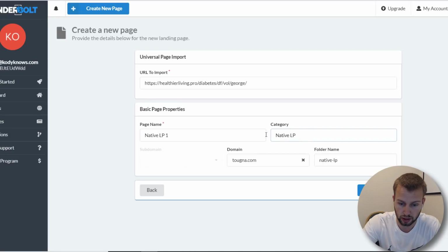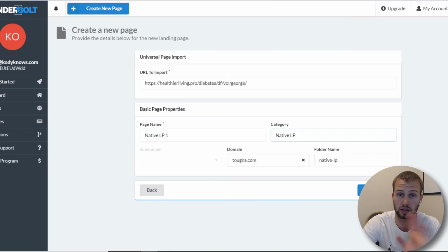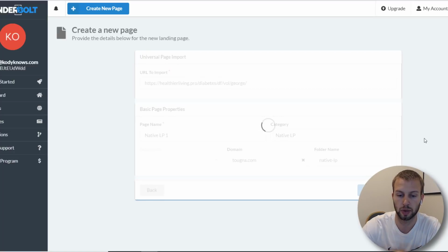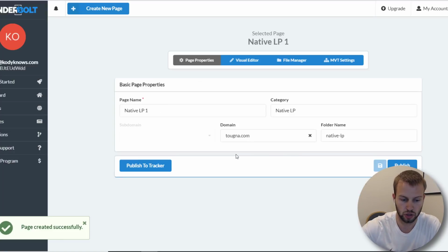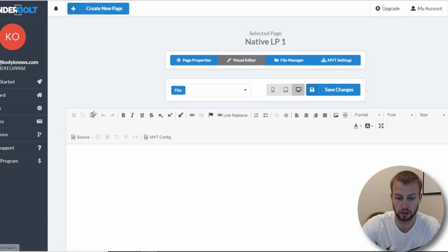You got to give it a category, choose your domain, and like I said, they got a walkthrough series to show you how to set that up, and they make it super simple. And then give it a folder name, and that will come after your domain. And then click on create page. Page created successfully. I'm going to just publish it now, and then I am going to do the visual editor.